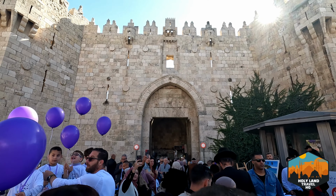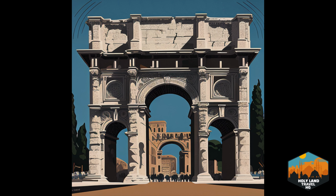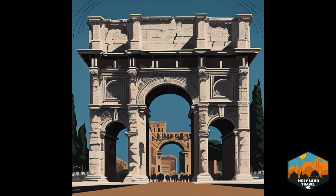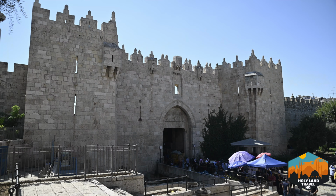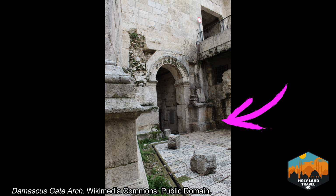It is unknown how the gate transformed to its Ottoman form, though, whether it had been destroyed and the Ottomans built a new gate on the site, or if the Ottomans simply transformed and redesigned it. What is known is that the layout of the gate's facade is modeled after the Roman gate. This is because the modern gate sits on top of the foundation of the Roman gate.